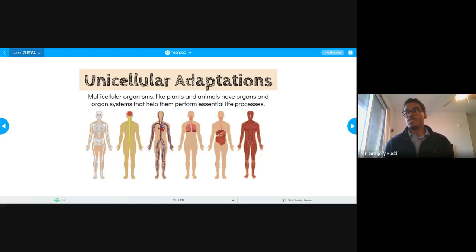So for example, human beings, we've got these organ systems that allow us to do those various processes. But a unicellular organism does not. But before we talk about that, can you all help me name some of these organ systems? What would be this first organ system on the far left? Which organ system is that? Feel free to unmute yourself if you know the answer, so you don't have to spend time typing it. Which organ system is this on the far left?